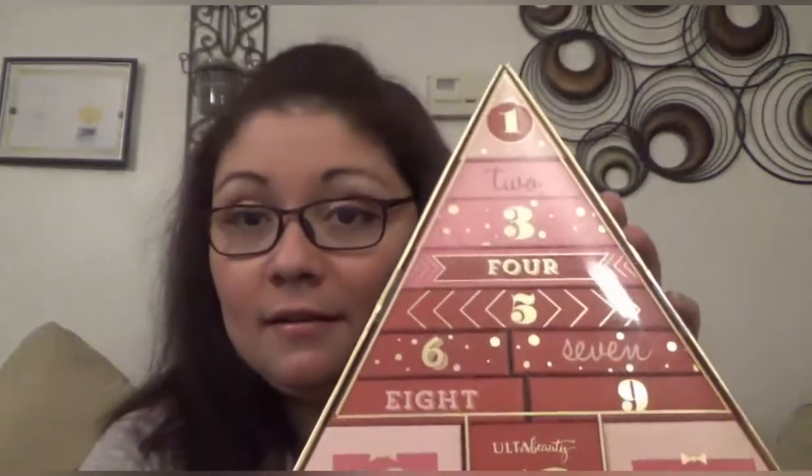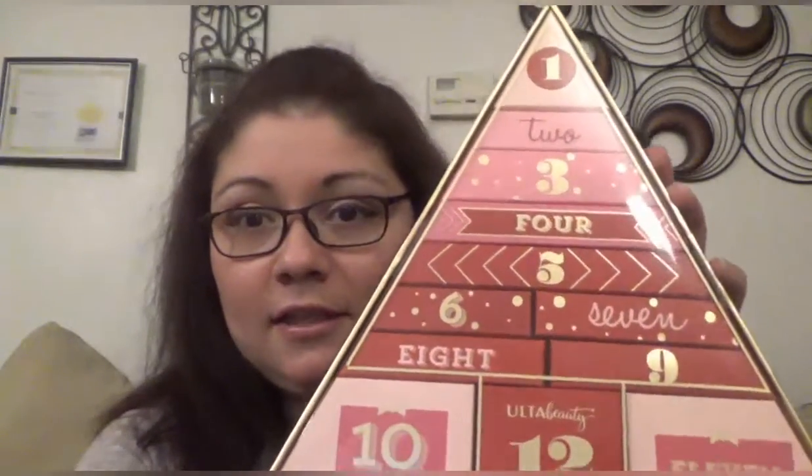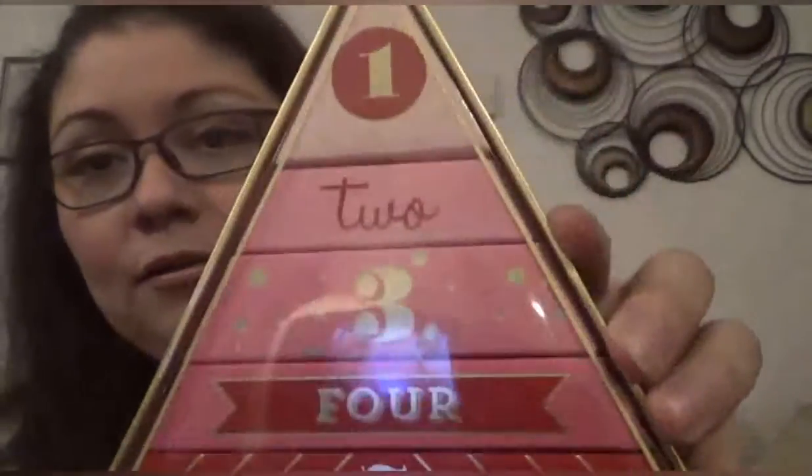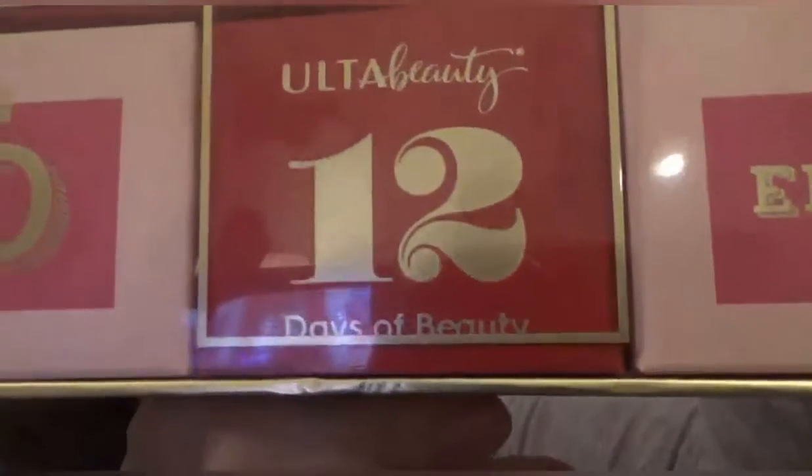I'm going to be doing the Ulta Advent Calendar instead of BoxyCharm or Ipsy this time. So I'm going to go ahead and do this. This was pretty neat. It's $20. I got it at Ulta. I thought it was pretty cool. It says 12 Days of Beauty. So each day that you open up your calendar, you'll have a surprise.